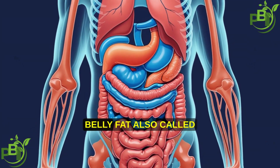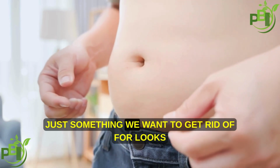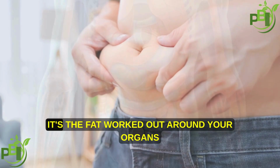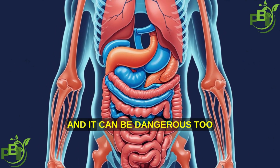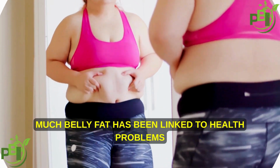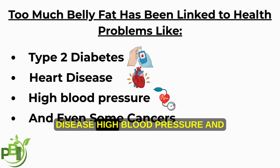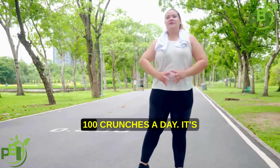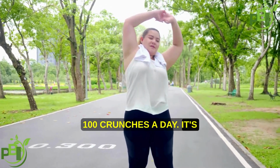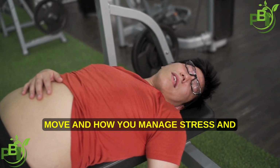Let's start with belly fat. Belly fat, also called visceral fat, is more than just something we want to get rid of for looks. It's the fat that surrounds your organs, like your liver and intestines, and it can be dangerous. Too much belly fat has been linked to health problems like type 2 diabetes, heart disease, high blood pressure, and even some cancers. The good news? Losing belly fat doesn't mean doing 100 crunches a day. It's mostly about what you eat, how much you move, and how you manage stress and sleep.